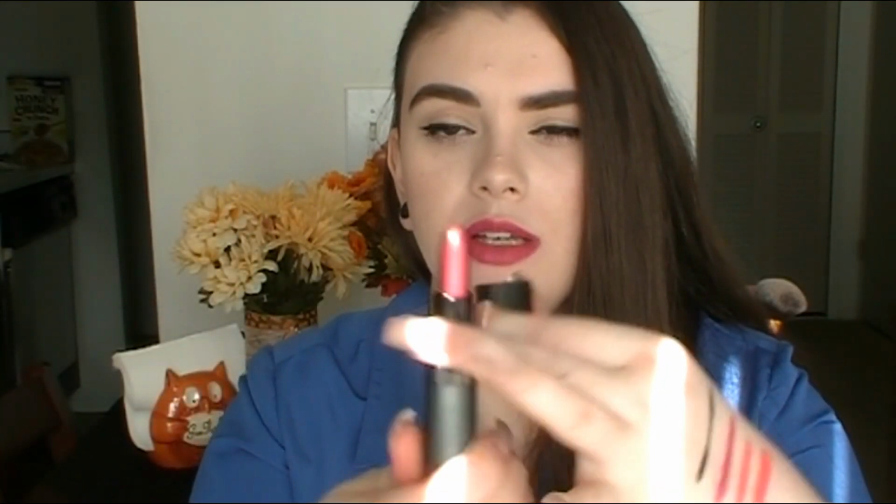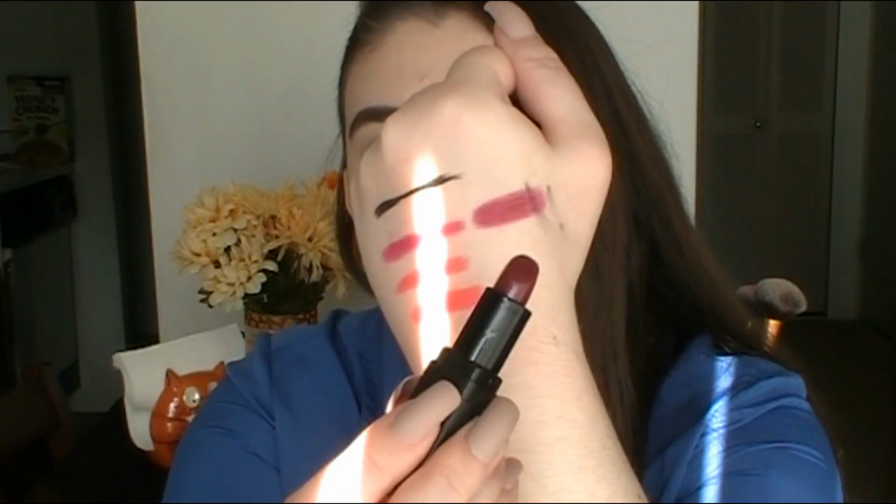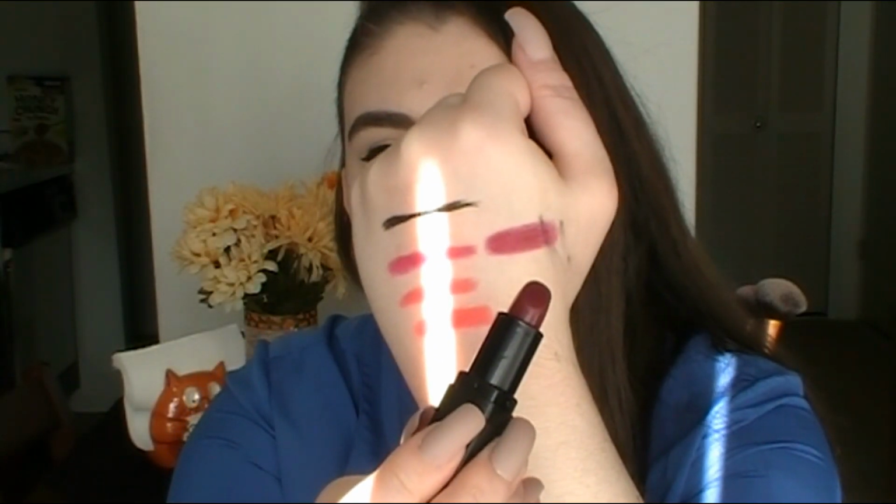They do have really cute packaging. They twist up like so. This one is called Wine Tour. This is one of my favorites and I definitely recommend it. I'll do a quick swatch here. There's a swatch of Wine Tour. This one's really nice and pigmented, but like I mentioned, some of the colors are not my favorite, so it's kind of a hit and miss with some of the shades.